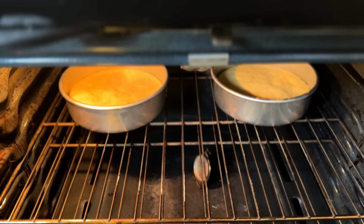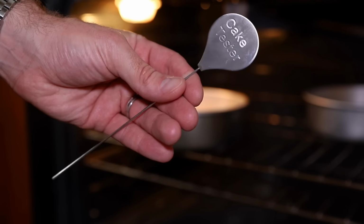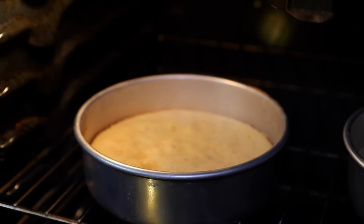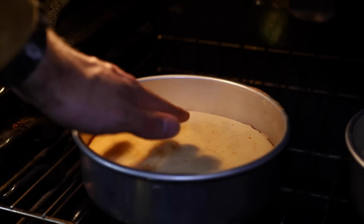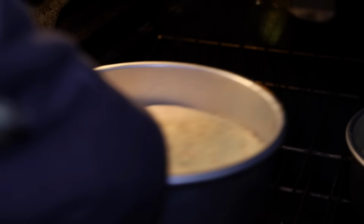Second round, how these cakes look. Whoa, they look much fluffier. Again, with my sweet new cake tester, comes out clean in the second one too. The edges are pulling away from the sides of the pan. When I press down on the center with my fingers, there's like a spring back to it. All right, these are coming out.